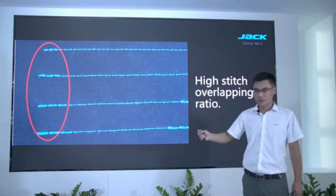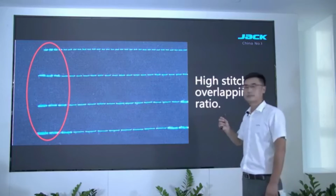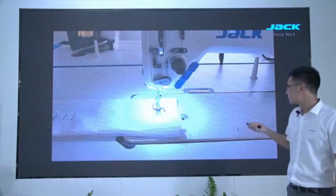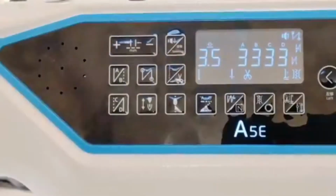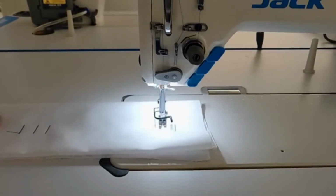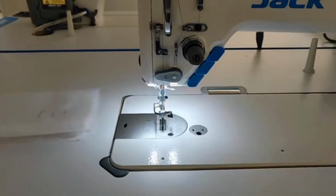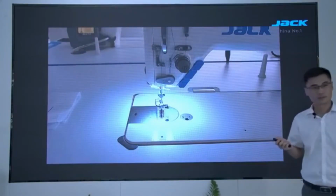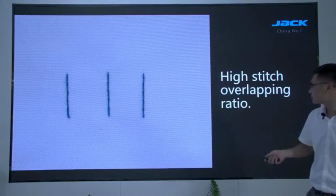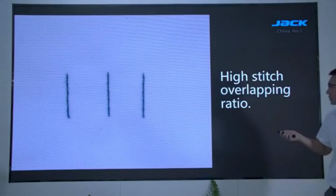That means when you make the reverse sewing, the needle drop position will be exactly the same as the forward sewing. The hole is exactly the same. I show you one video. It's finished. Yes, you check this stitch sample. Maybe you cannot see it very clearly, but anyhow, I explain to you in words.